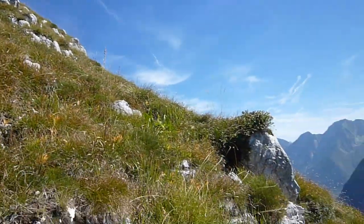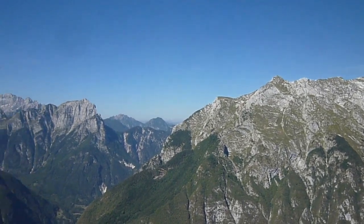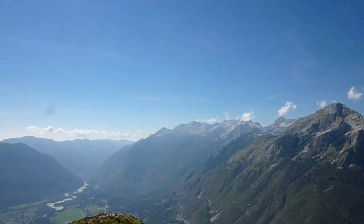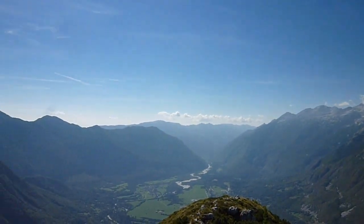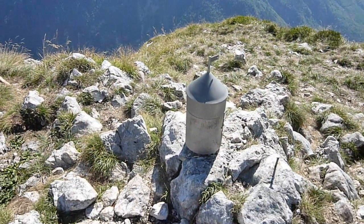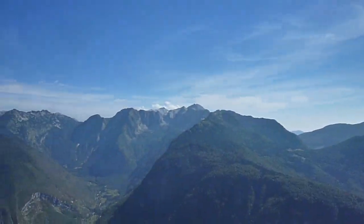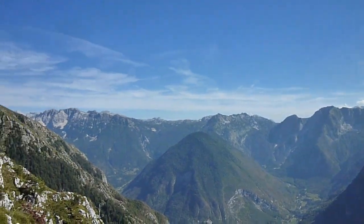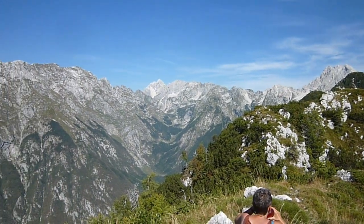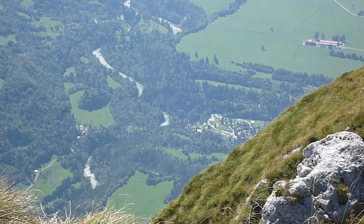Okay, I guess I have to catch up now. And then you are at the top, a few hundred meters below the other peaks, but visually you are on the same level, and we are really at the peak. It's simply a breathtaking view up here, because you can look 360 degrees around. Oh yeah, down there, that's our camping site.